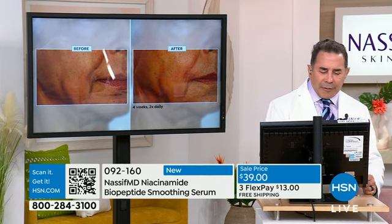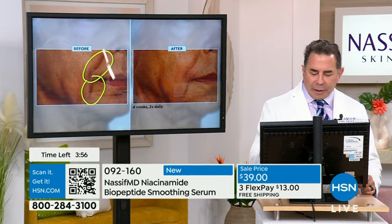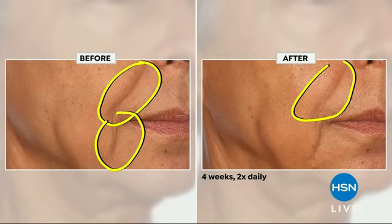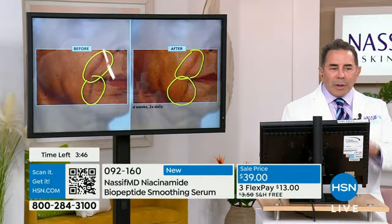And so what I want to show you here, I'm going to show you a total of 5 of these. But if you look here, look at the depth of the nasolabial fold. And look at the marionette line. Now look at the difference. So that depth, especially preventing transepidermal water loss, as you can see, that depth is not nearly as deep. So that's what's important.